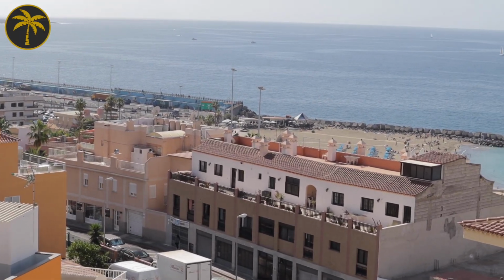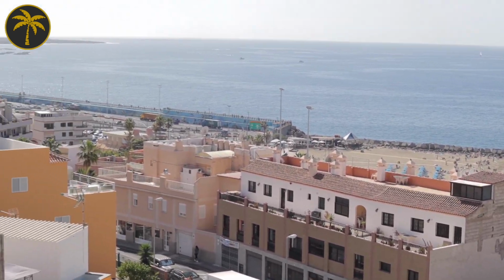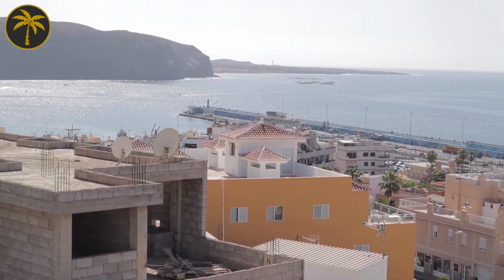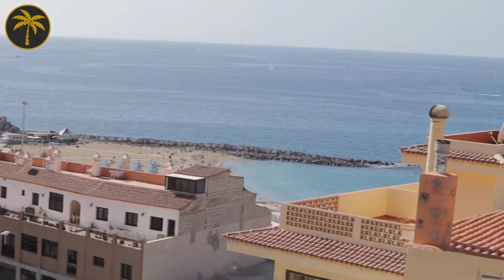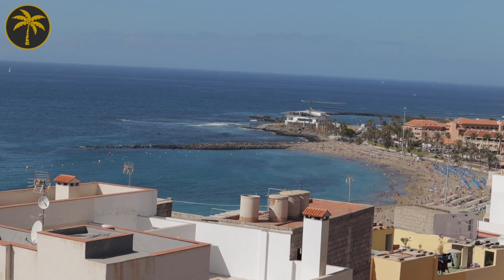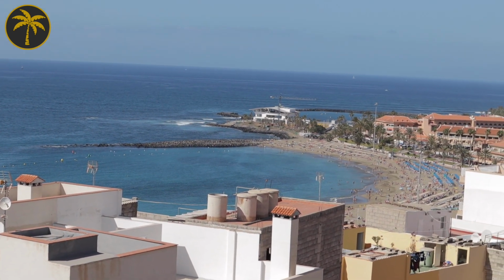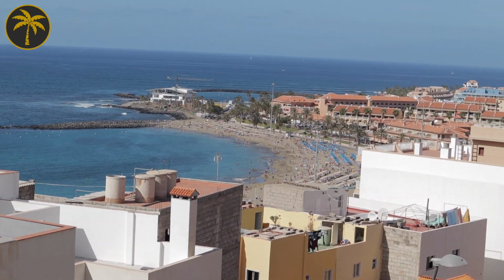So I'm going to zoom us over here into Las Vistas Beach, so you can see Las Vistas Beach here. Beautiful colours of the water. There you've got the port. So you can see how close we are. And then across this side here, you've got the hotel there. That I think it's a hotel. They stopped building it now. Apparently they've been refused permission.